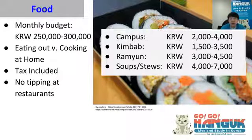Of course, you have ramen, all the instant noodles, very popular in Korea. If you're going to buy them at a restaurant, like say Kimbap Heaven, which is one of the main chains here in Korea, you're probably paying between $3 and $4, or 3,000 to 4,500 Korean won for a ramen dish at a restaurant.